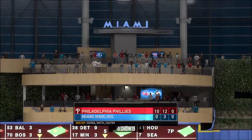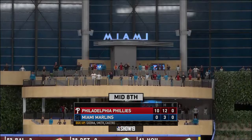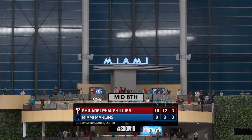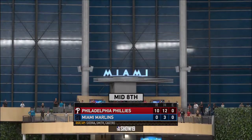So it's no runs, a hit, no errors, and a man left. Not too many more shots left. Home half of the 8th coming up. It's the Phillies 10 and the Marlins nothing.